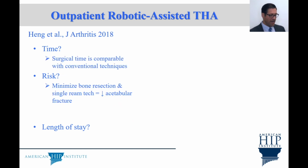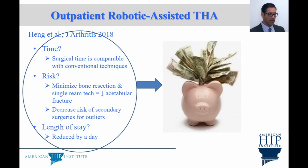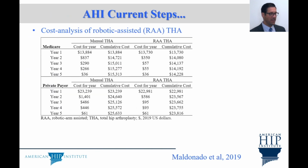Well, this study by Heng et al. showed that the surgical time was comparable to conventional techniques and the risks were decreased. Specifically, they minimized bone resection with the single ream technique, which decreased the incidence of acetabular fracture, and they had a decreased risk of secondary surgeries for outliers. So putting all this together, it is our contention that it can be cost effective in a high volume setting.